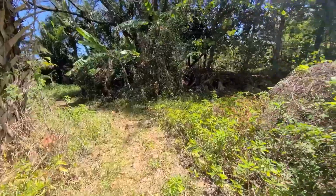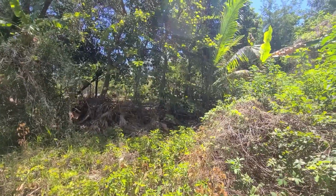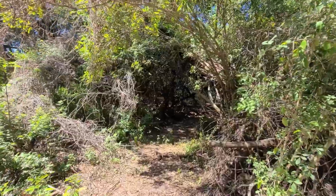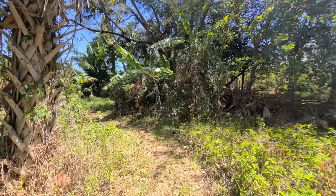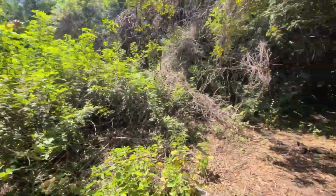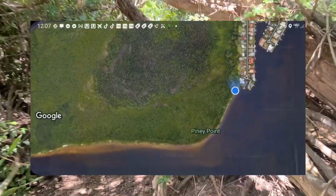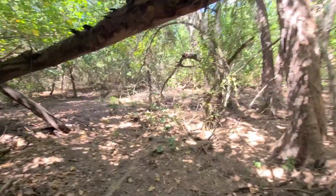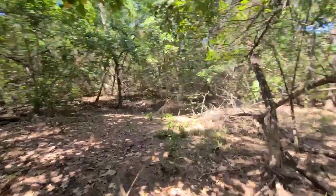Alright, we're coming out to the end of this trail. There's somebody's backyard right there. There's a pool and a house right there. So there's a trail that goes right towards the waterfront and then to the left, which I'm guessing behind this row of houses. So I think these trails are used primarily by the residents. But let's walk this way a little bit. Maybe they have a cut that goes back to the beach.